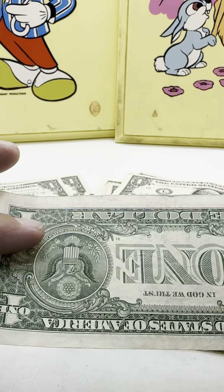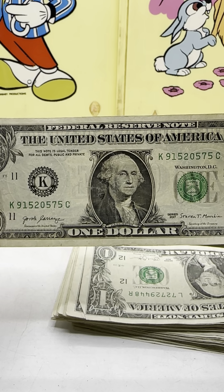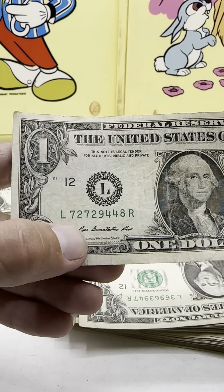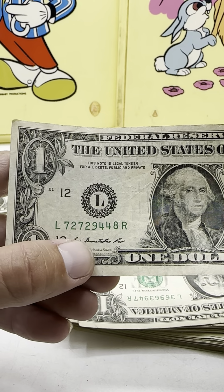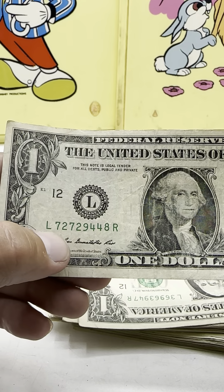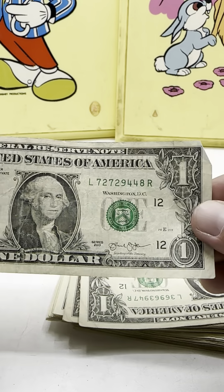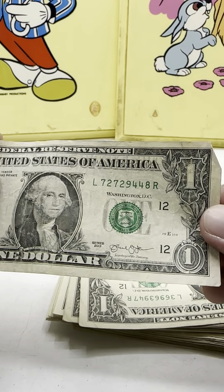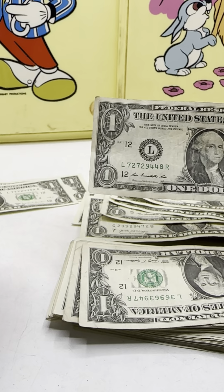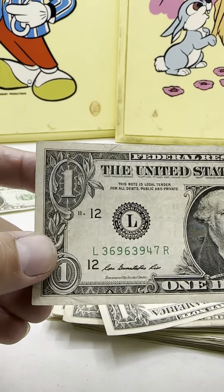91, 52, 05, 75. What's that? Oh. 72, 72. And now if it went 72, 72, 94, 94, I would keep that. That's a good structure, but this bill would be in bad shape for it. All right.